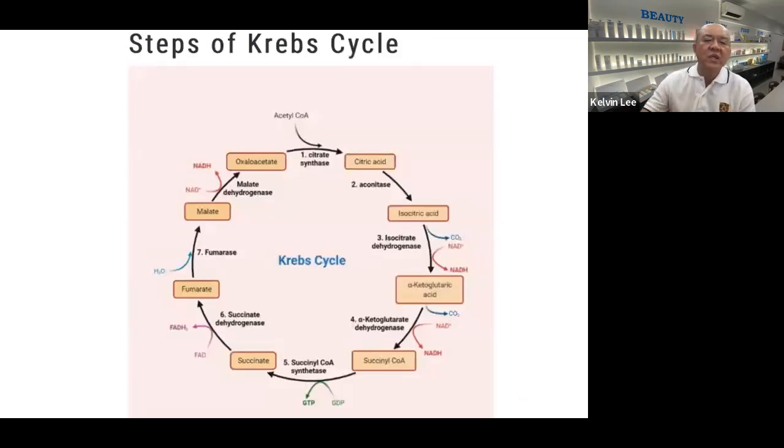Okay, now we go into the step of the Krebs cycle. In this Krebs cycle, we have 8 steps. Okay, what is the Krebs cycle? Anyone know about the Krebs cycle? The Krebs cycle is also called the TCA cycle, the tricarboxylic acid cycle, also called the citric acid cycle. They have 3 names.